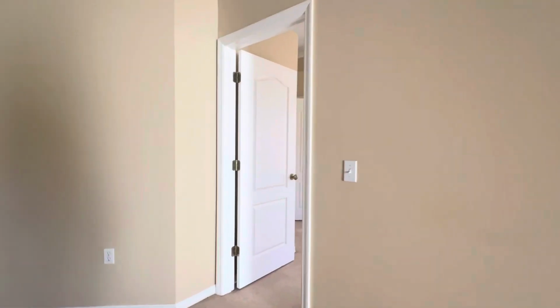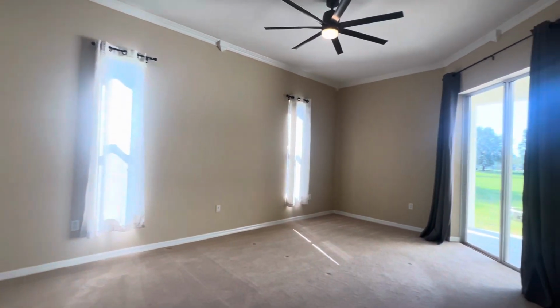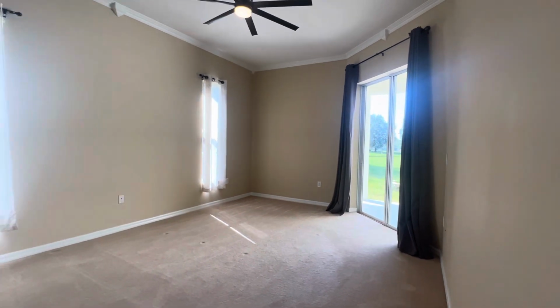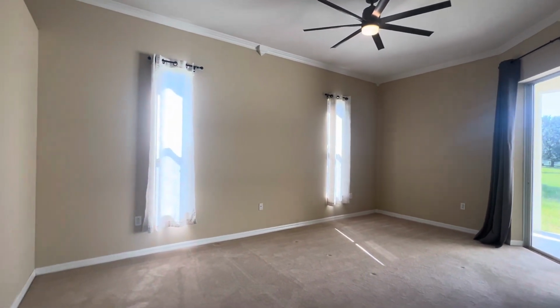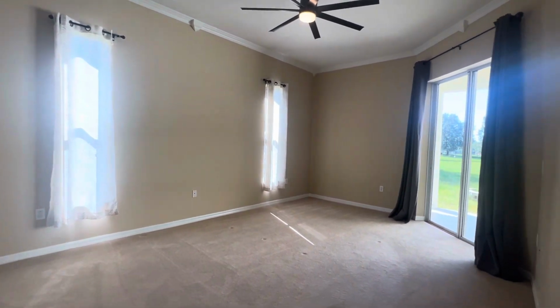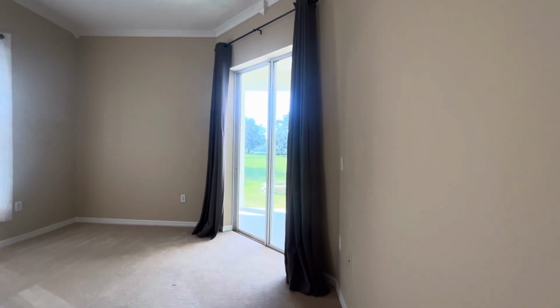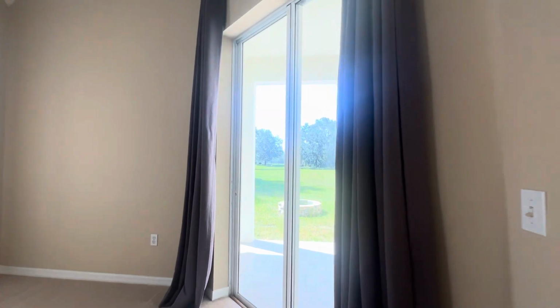All right. Lots of electrical outlets. They look like they're about every 3.5 feet apart, which is the standard. So this is the primary suite. Two windows, one on each side of the bed, and then a large slider. So later on, if you put in a pool, I don't know if you're pool people, you would have sliding access to that pool deck.